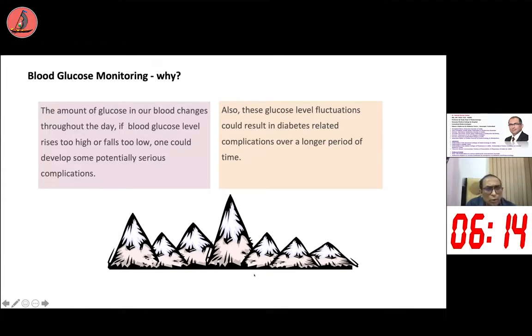Now, let me just show you some of the studies which have looked at doing SMBG and seeing the benefit of SMBG. This is the Y-weight program, which is quite popularly known by everybody. This is a real-world clinical practice data on looking at how intensified SMBG has helped in achieving favorable weight loss.